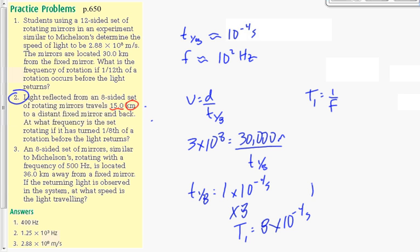Take this number up here. Frequency is 1 over 8 times 10 to the minus 4. And when you do that, 1 over 8 is 1.25 times 10 to the 3.